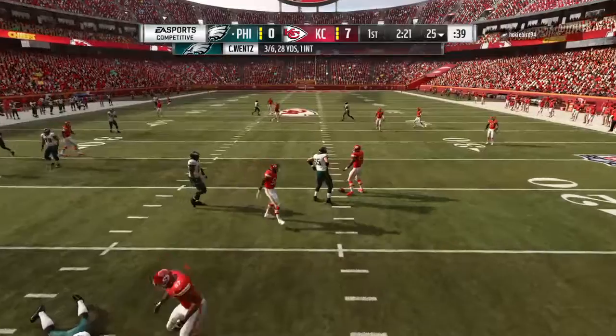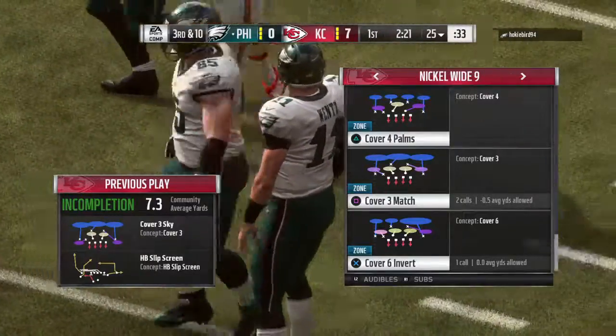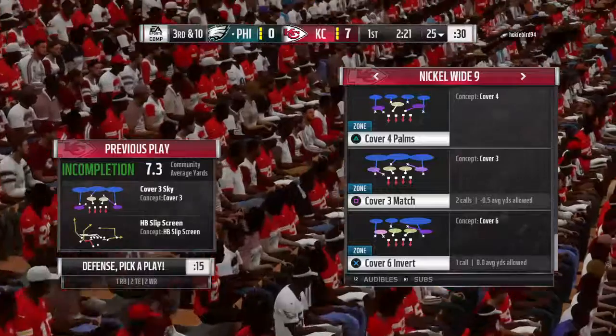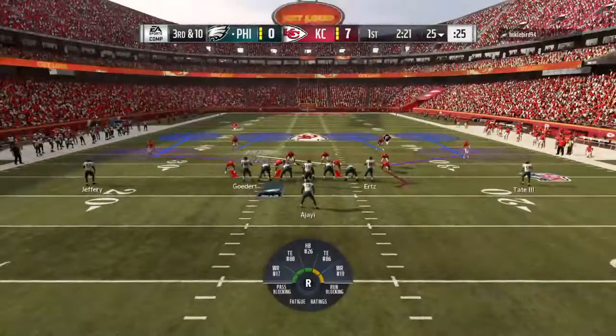And that's going to be incomplete. That one didn't quite make it to the target, but that's not always a function of the strength of the arm of the quarterback, is it? Sometimes there's just too much pressure there. In any case, the ball doesn't arrive. So back-to-back incompletions, and that has them staring at a 3rd and 10.